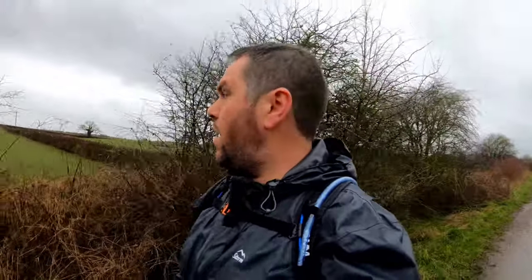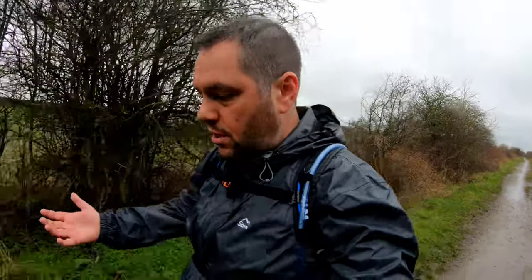So some parts of this section are not accessible, they're private land now, so there's going to be quite a few sections where we can't get to, and for those, I've come in the running gear underneath the waterproof, so I can just skip those parts and get to the bits that we're interested in. So that was one of the first Railway Explore videos that I did, on that section from Beighton to Killamarsh.